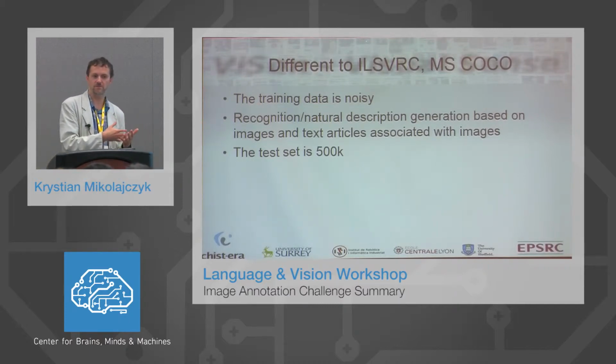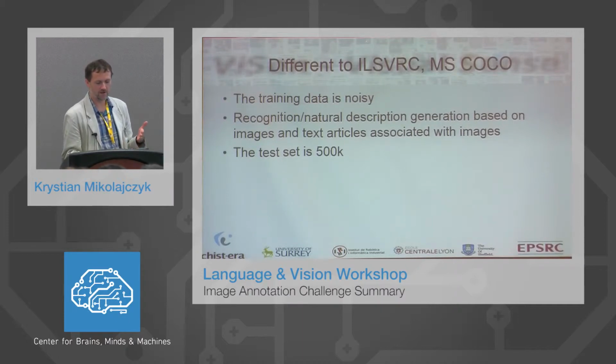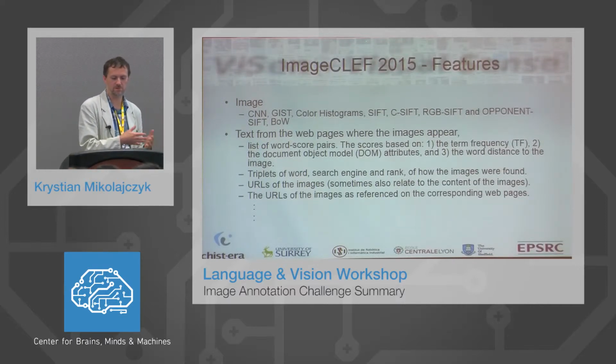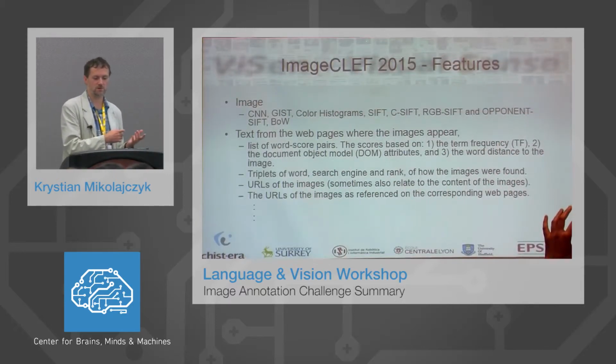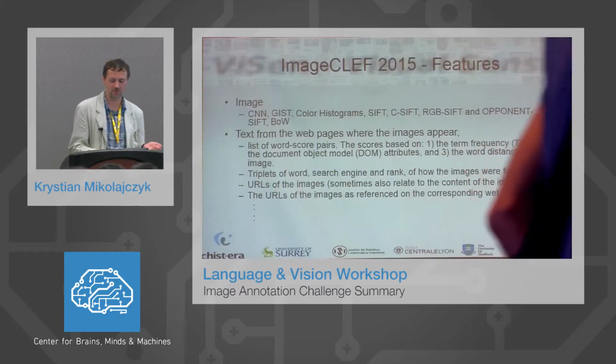So the task is really to generate recognition, a natural language description based on images, but also on the associated text with those images. Okay, and the test set is 500,000 images. In addition to this data, to allow more people to participate, those that don't have processing resources, those that don't have expertise in computer vision, we also released features for the images, so standard features like CNN, GIST, histogram, SIFT, various bags of words, and also text features. So a list of word score pairs, triplets of words, different ranks from search engines for those words, URLs for images that sometimes actually have names also within the URL, also URLs for associated images with the web pages. So there's quite a lot of additional information, but still the task is quite challenging.